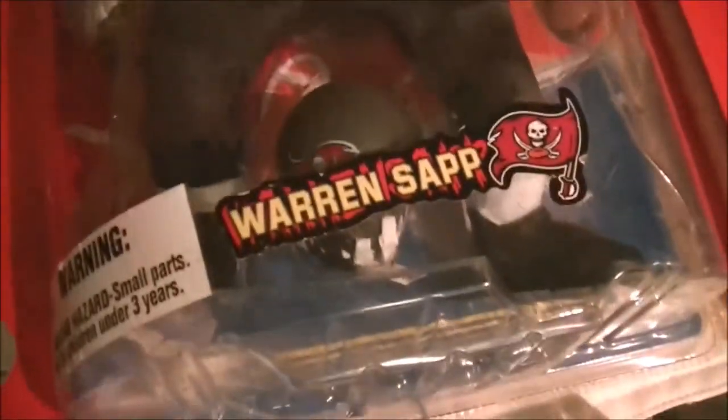So we got the Buccaneers here. I'm not much on football, but that's Warren Sapp.